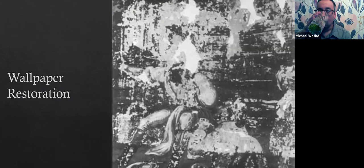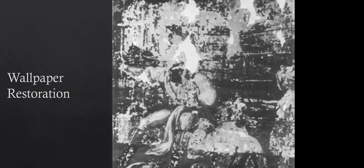While you're waiting for people's answers, Mike, there's a question on what the pigment vehicle was for this wallpaper. Was it oil, tempera, or what was it? I believe it was oil.